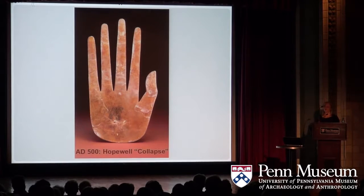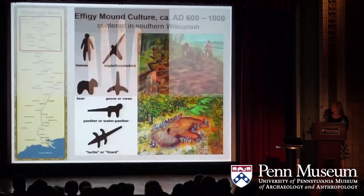Because of this so-called collapse, the period that followed Hopewell has long been ignored, being set aside as a, quote, slightly murky interval between two great cultural fluorescences. However, in my opinion, incredibly interesting mound building cultures flourished during this interval, and I would like to talk about just one of them today.